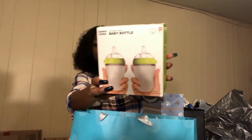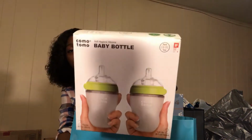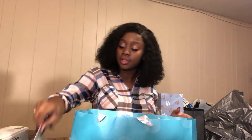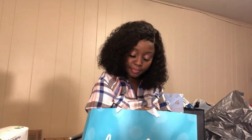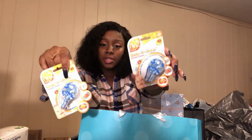He got some bottles. These are cute. They're by Komotomo. Hypoallergenic as well. I got a bottle cleaner, which I'm going to be needing. Even though I'm breastfeeding, I'm going to pump too, so those bottles will come in handy. Some more passies. Some sensitive wipes. These are the ones I wanted. Sensitive kind. And two little passy things that you clip to a shirt, pacifier holders.